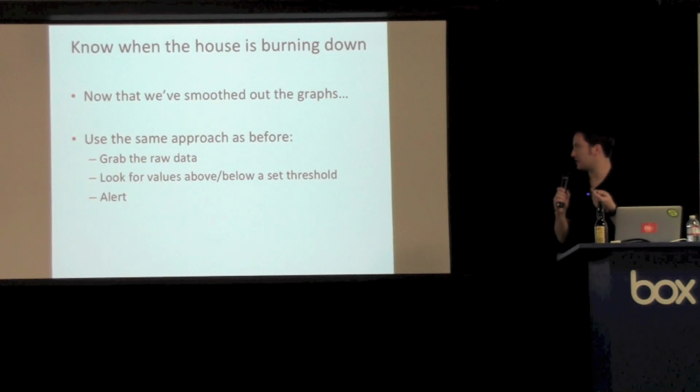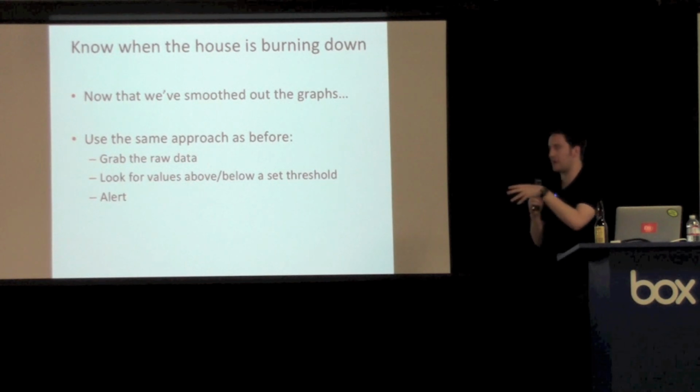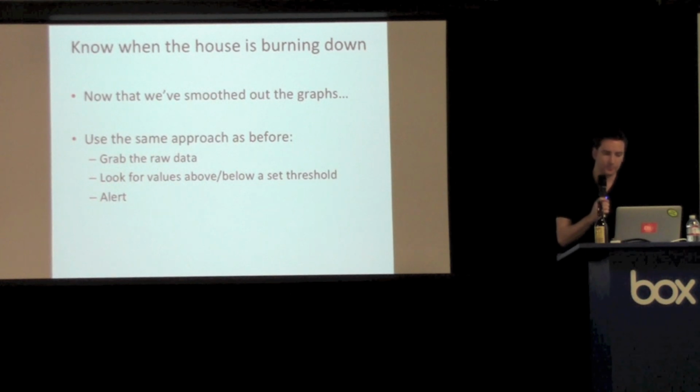Hopefully one of two things happens. Hopefully you either have historical data for a real attack, so the real anomaly you're trying to look for, or hopefully an attack for this category actually happens during that time when you're instrumenting it. And you can say, okay, this is what a spike actually looks like. This is a real threshold above which it's certainly an attack. I can set my threshold here.